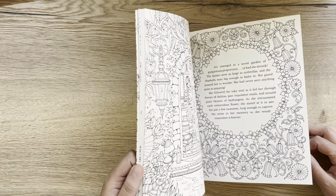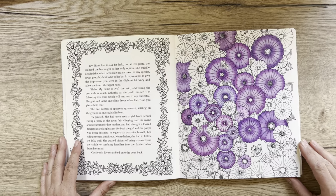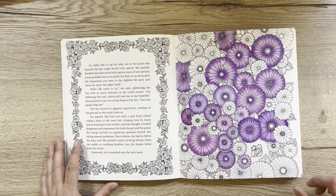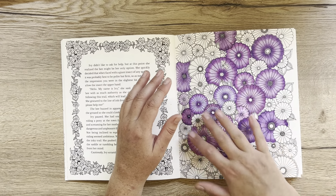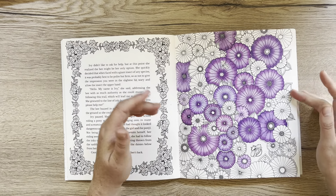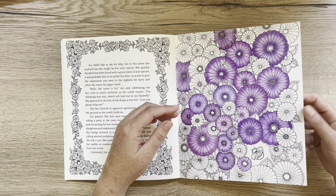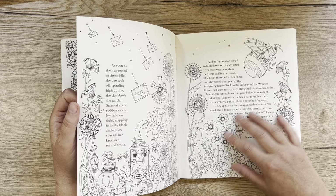So I was leafing through, and then I came to this page. And I was like, oh, you know what? I could actually make this a test page. And what I'll do is I'll color a flower in every single pencil type brand that I own. So this is Battle of the Pencils. But then specifically for the Ivy book, because this paper is nice and thick. It's a bit yellowish, but it has quite a bit of tooth.